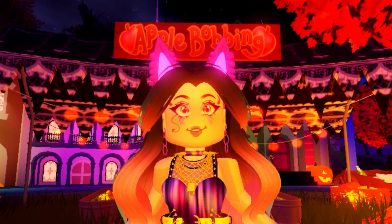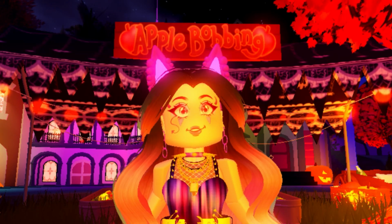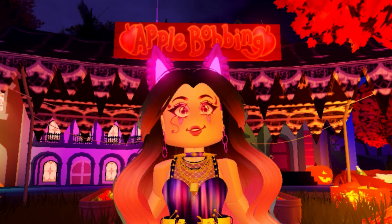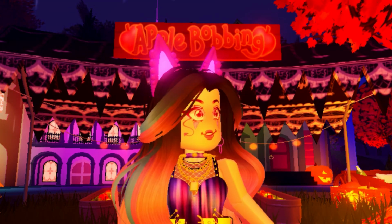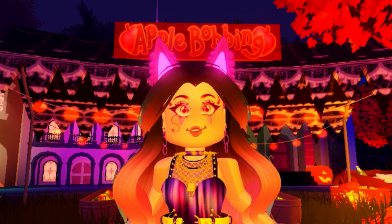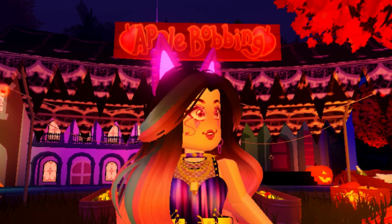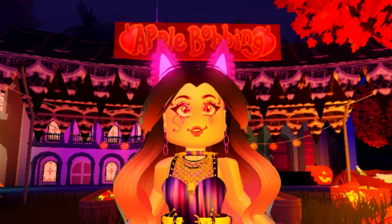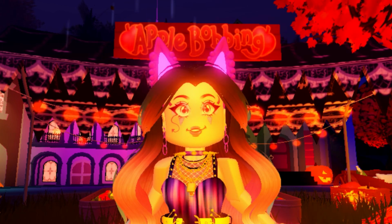The first tip is not to go apple bobbing. It is a slow way of getting candy. I know for each apple you might get 10 or 20 candies, but the chances of you getting an apple is much lower than the chances of you getting chased by a monster. In fact, the rest of this video is just trick-or-treating tips because trick-or-treating is the way I used to farm candy and I get a lot of candy from that compared to apple bobbing.